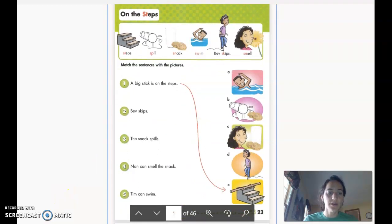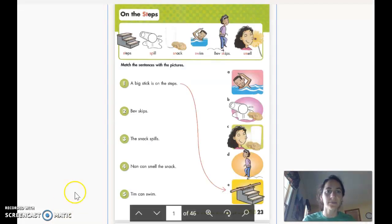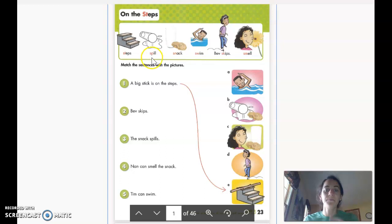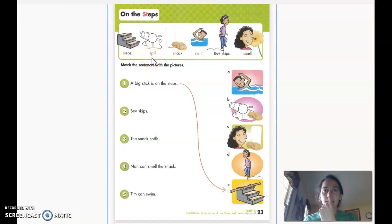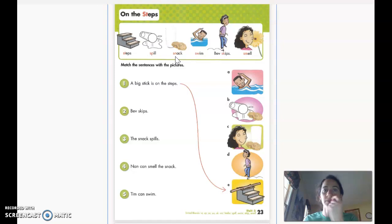For this one, we're going to focus on my letter S. S. With all of these, there's another letter that comes after the S. We're going to blend those together. Repeat after me. S, T, st, steps. S, P, sp, spill. S, N, sn, snack.